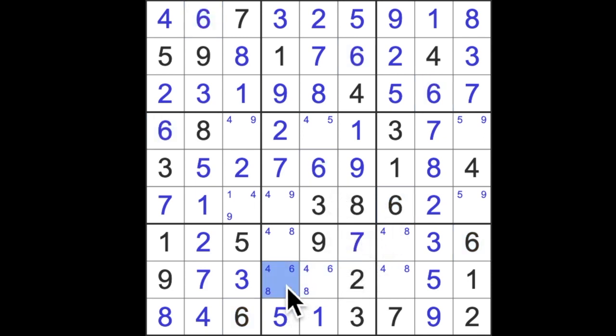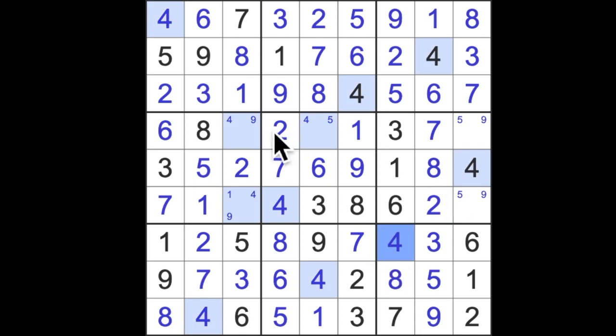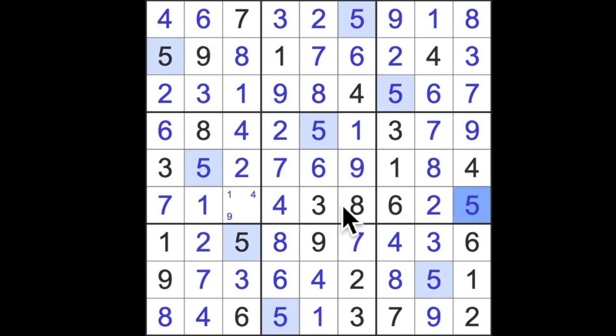We've got six here, so this must be a six. Let's remove candidate six to avoid confusion. 4, 8, 4, 8, okay, and 4, 9. So the 9 blocking here means that is our 4. This would be our 8. 4 there, 8 there, 4 there. 4 necessary in that square there, 5 here. 9 in this square, 5 in this square.